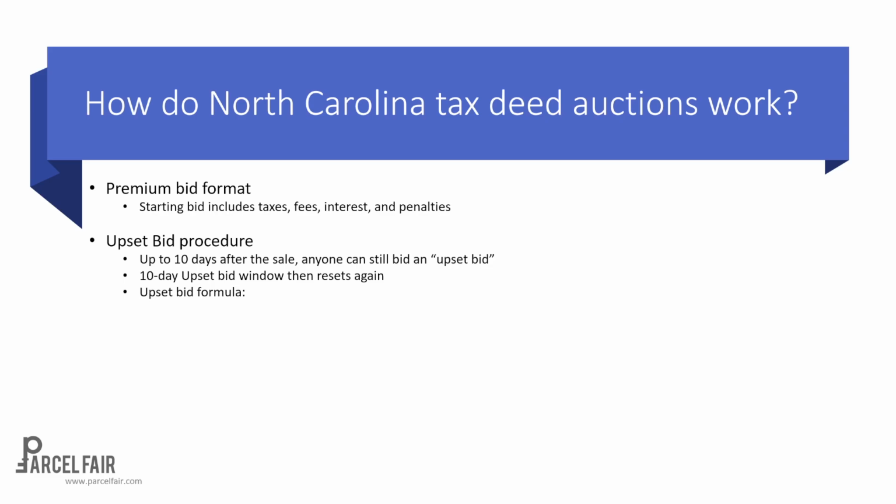So the other really interesting thing, and probably the most confusing part of the upset bid procedure, is the upset bid formula, because you're thinking like Price is Right rules. Can I just outbid the person by $1? Can I just take the winning bid and add a penny to it or something crazy like that? That's not how it works. There's a formula for how you must bid if you're placing an upset bid.